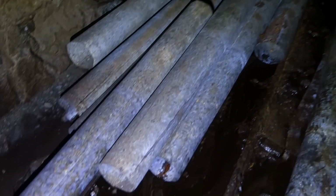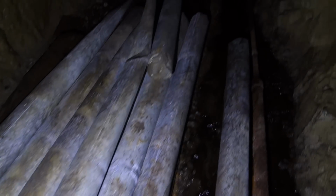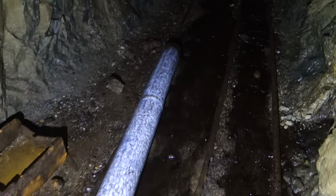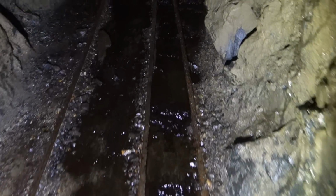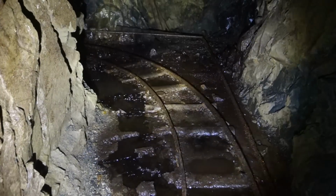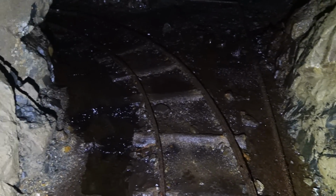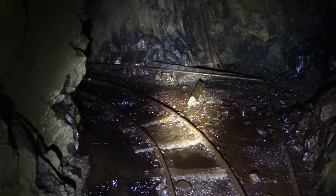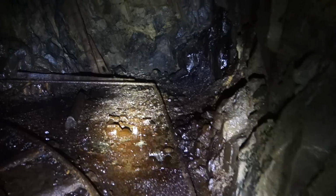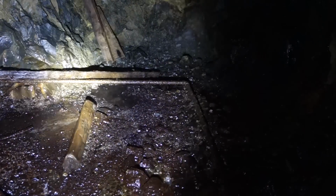Man, it is dark. Even the mud back here is super dark. Wow. More dynamite boxes. Okay. Looks like we bend to the left here. That's interesting. So the track, they bent, as you can see. But with the airlines, they did a 90-degree turn. Obviously that would have been easier to do than trying to bend the airlines.